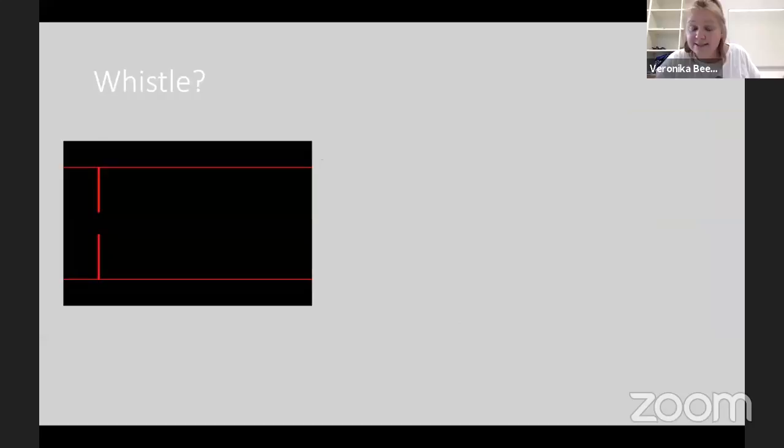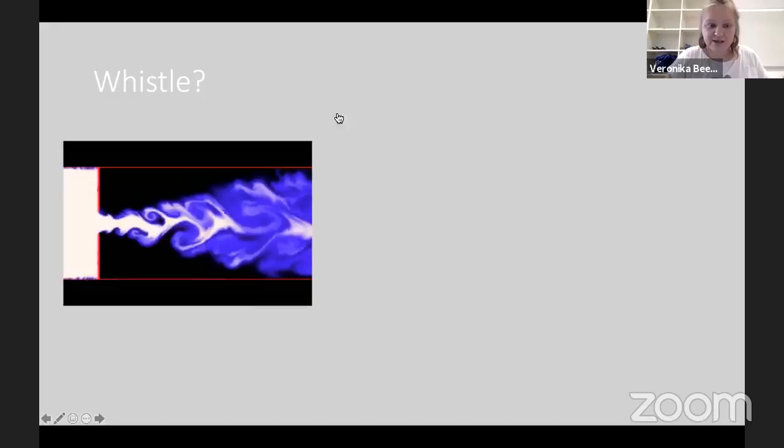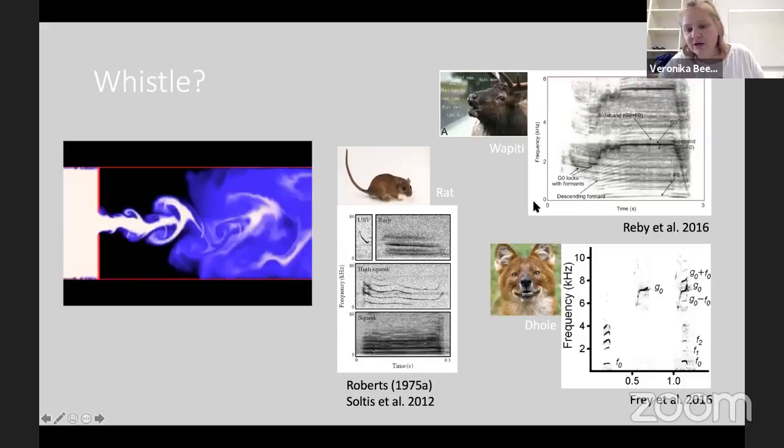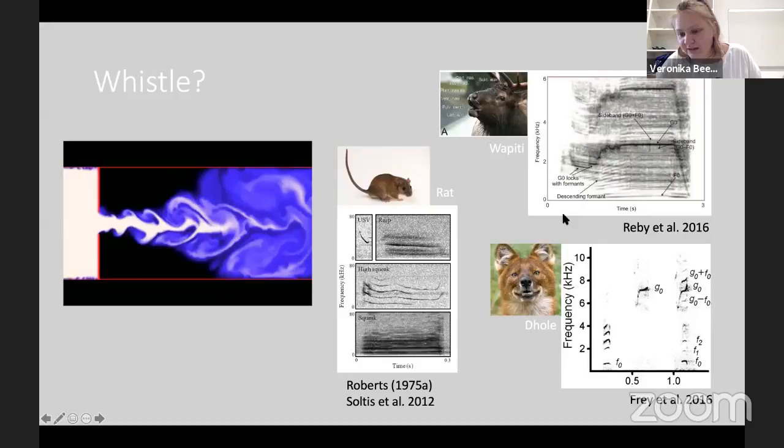How does a whistle work? A whistle is actually a purely aerodynamic mechanism where air pressure is forced through a small orifice or over an edge, and that leads to vortex shedding of this airstream, and thus creates a sound pressure wave, well, sound. And the red deer is known to do that, the northern elk, and also dogs are known to whistle. And in that way, they can also produce at the same time low frequency sounds and high frequency sounds that occur simultaneously.